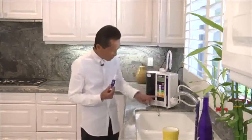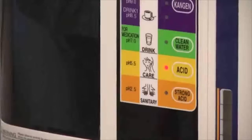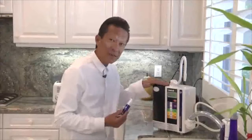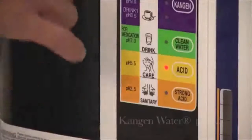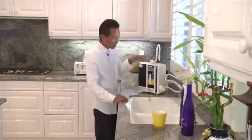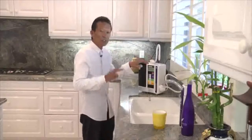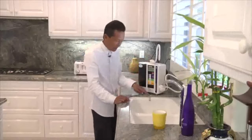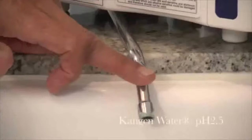Imagine the savings just with that one button. You're going to love the facial toner that this SD501 produces. When you press this orange button, strong acidic water, this unit is going to produce the 2 final waters. One of them is called the strong acidic water. That comes out of the bottom here.